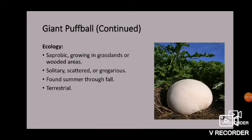In terms of the ecology, these are saprobic. They grow in grasslands or wooded areas, but more often than not in kind of like grassy areas bordering those wooded areas, or in grassy clearings in those wooded areas. They're solitary or scattered. They can be gregarious, but usually you'll only ever find a couple of them at a time. They're found summer through fall, and they are terrestrial.